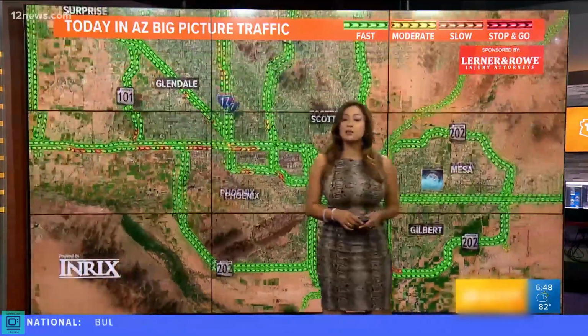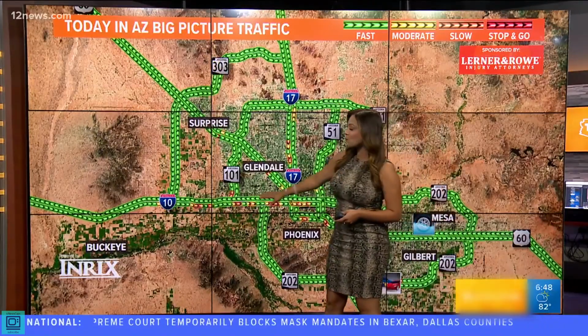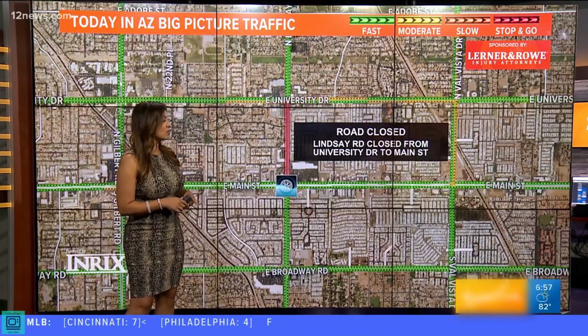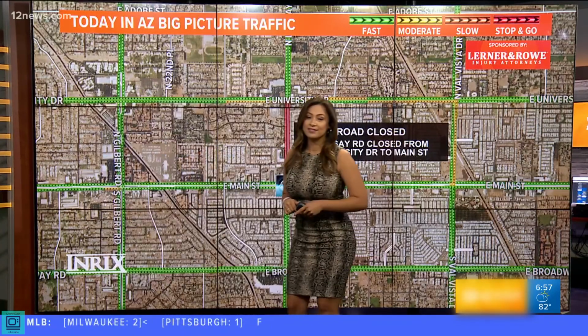When we take a look at the big picture, we have a lot of green on our map, but we start to see a little bit of traffic building up in the East Valley between University and Val Vista, and then Lindsay Road is closed from University Drive to Main Street. So go ahead and use Gilbert to get around that one.